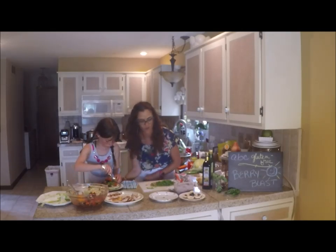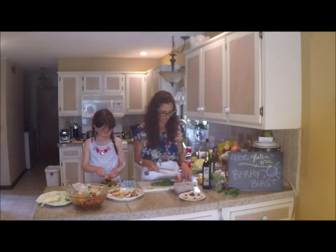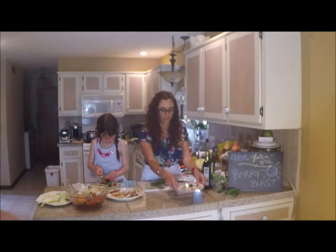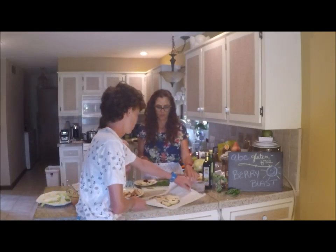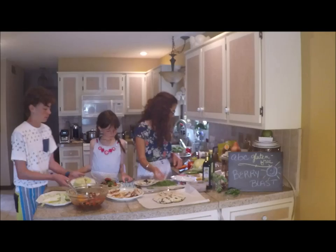Sophia is still working on her masterpiece. Yep. You want to bring those over here, Jeremiah? Jeremiah's going to bring over our gorgeous scones. Beautiful. And I'm going to cut those and put them on a nice plate.